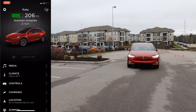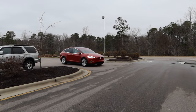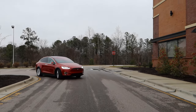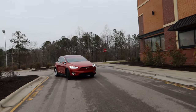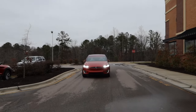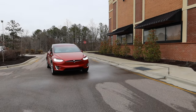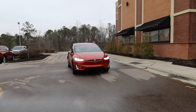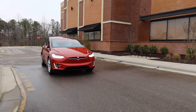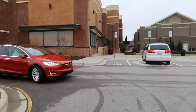Come on. She thought she was done. Yep, slowing down for intersection. She's looking. Come on, Ruby. Well, she's doing a good job of exercising me just like a dog. Dog on a leash. Of course, usually the dog's pulling you.